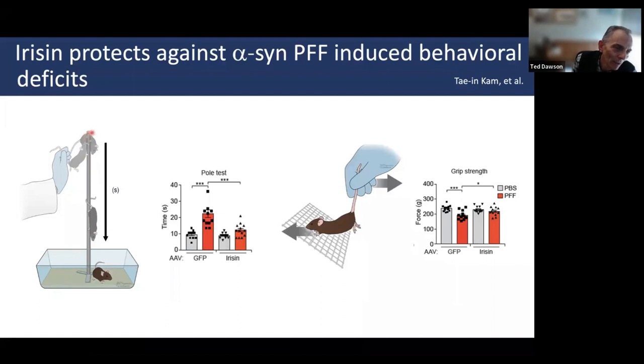and mice, after they're trained, quickly run down. But a Parkinsonian mouse takes much longer to run down. As you can see here, it takes a longer amount of time. The Irisin rescues this Parkinsonian phenotype. The other thing is you can look at strength, and the Parkinsonian mouse has less grip strength, whereas the Irisin rescues the mouse's grip.